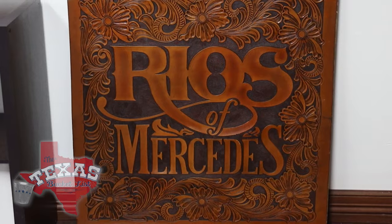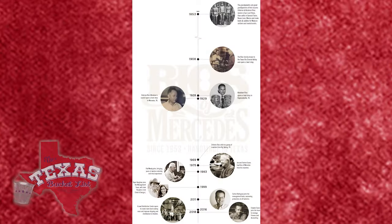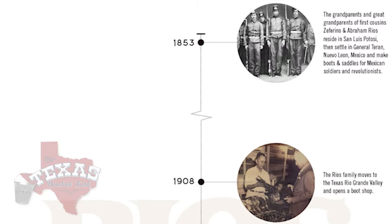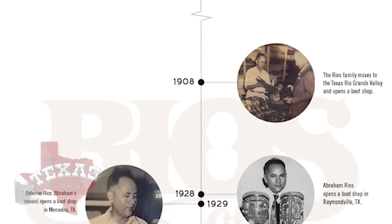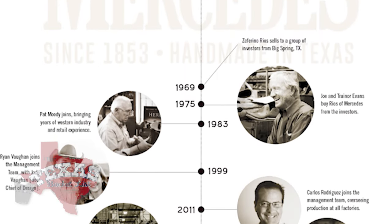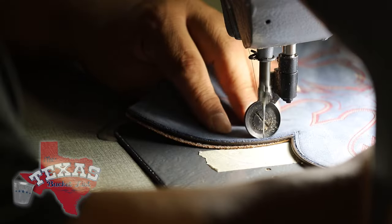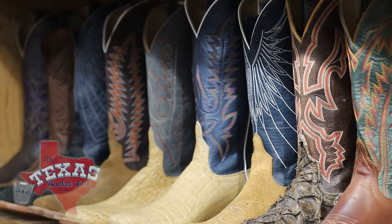I have a hard-working team that really care. They love building stuff and really take a lot of pride in what they do. Rios of Mercedes started in Mexico back in 1853 by the Rios family as a manufacturer of cavalry boots for the Mexican military. In 1908, they moved operations to the valley and opened a boot shop in 1928. In 1975, Joe and Trainer Evans, Ryan's in-laws, bought the business and kicked it into high gear. What's it mean to you to be part of a tradition that's 175 years old? It's daunting, especially whenever you hear about third generation business owners, as we're usually the ones that screw it all up.